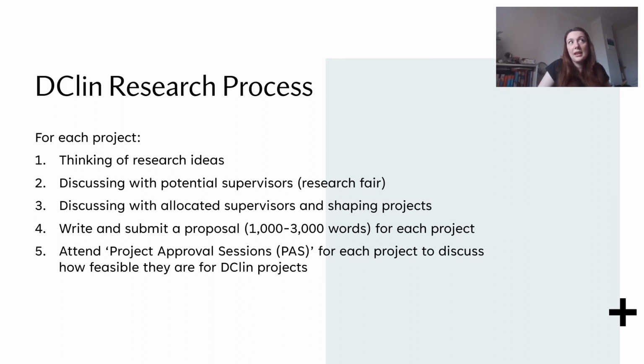As an outcome, you either get pass unconditionally, which doesn't happen all that often; pass with minor corrections, which gives you 2 weeks to make little changes to the proposal to pass; pass with major corrections, where you have 6 weeks, if there are more major things that need to happen; and then a fail as well, so it can be refused at PAS.